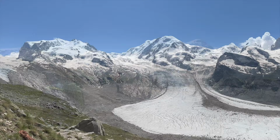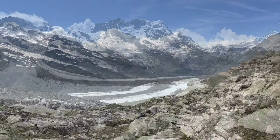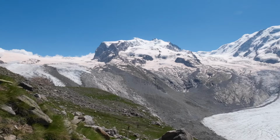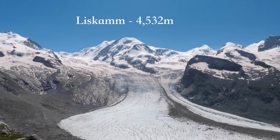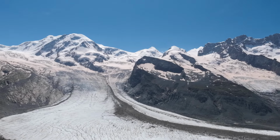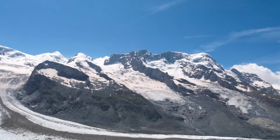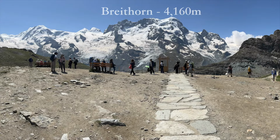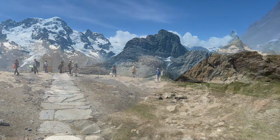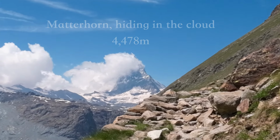Let's stop. The view from the train station is spectacular. Facing you are the giants of Switzerland, including an excellent view of the Matterhorn. Just having some lunch. Monte Rosa. Following on is Liskamm, Castor and Pollux there, and the spiky, very juicy looking one up there is the Breithorn. The Matterhorn, fickle creature.